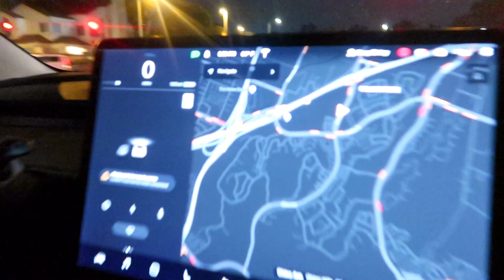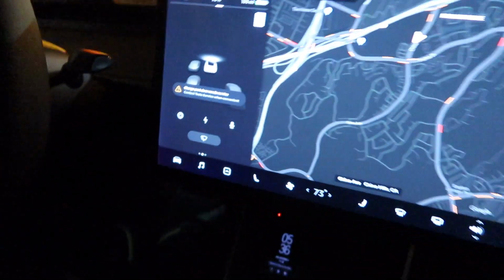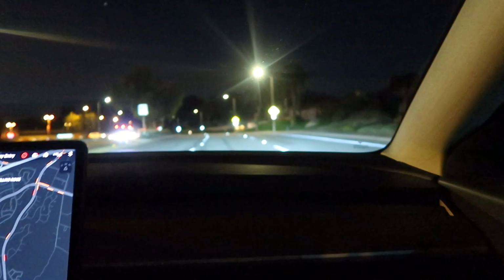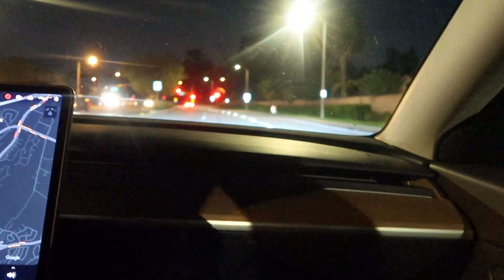Well, that's cool how it has cars next to you. Yeah, you can definitely see them. There's 8 cameras in total on the car. So they're always looking around, seeing if they can see the other cars, pedestrians, motorcyclists. They're not super powerful cameras, but they're enough to recognize cars.